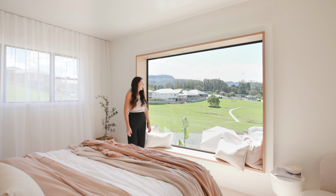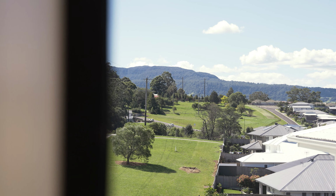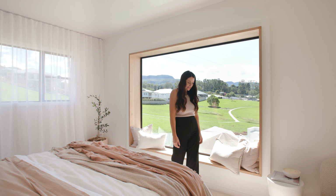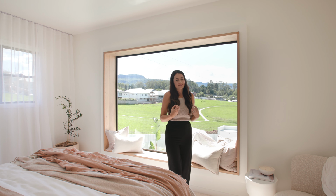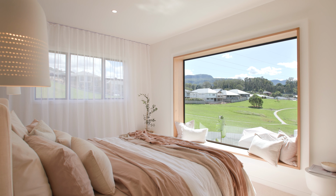Here we've created the perfect parents' retreat. The beautiful picture window takes in the views of the escarpment, and that amazing carpet is actually Godfrey Hirst in Chatsworth in the colour Talman. You sink into it as you walk into this room, and it's just spectacular.